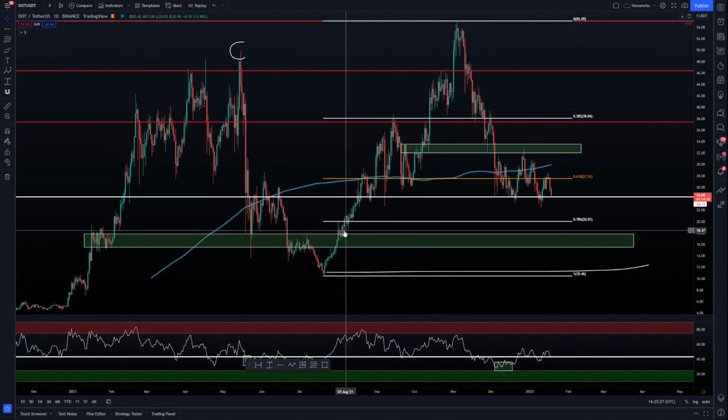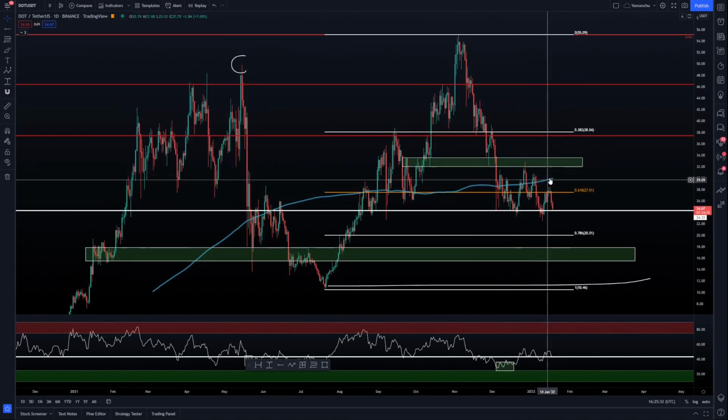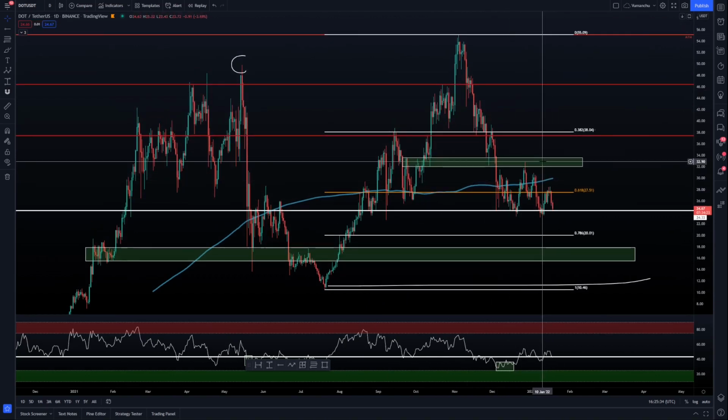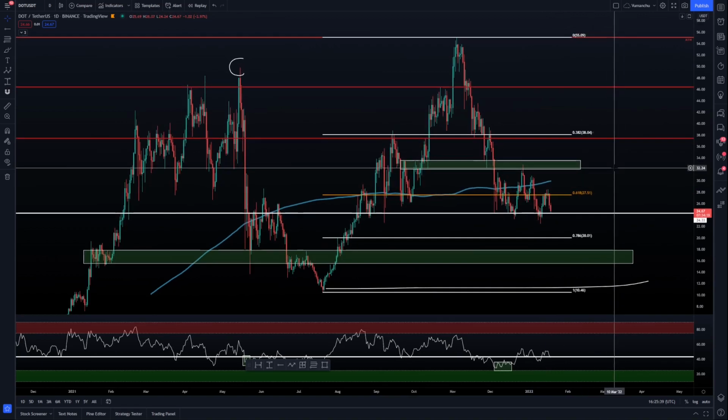That is where we need to get back above. We were trading above it for a while, and then we've dumped like the entire market. But if we do manage to get back above that, then flip this level at 32.90 to support, I think we will be okay and back in the uptrend.